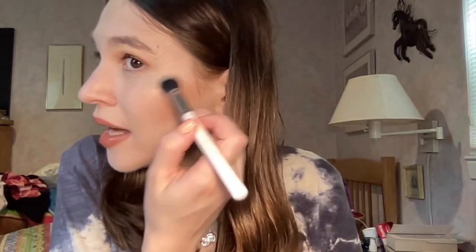What's funny is that I'm not really the hugest fan of Amrezy, but everyone was talking about this highlighter when it came out, so I decided to pick it up. I'm going to re-intensify it for you guys just a little bit. Honestly, after wearing it today, I didn't love it when I first put it on.